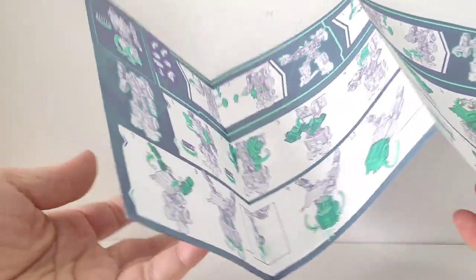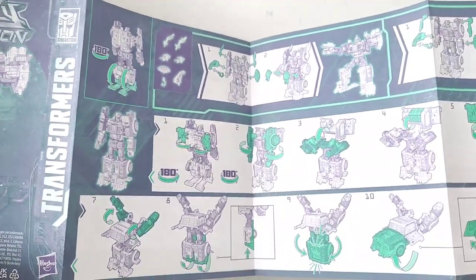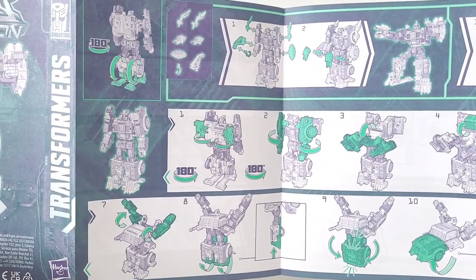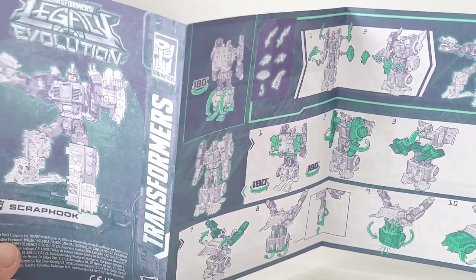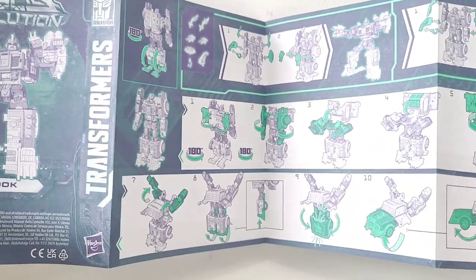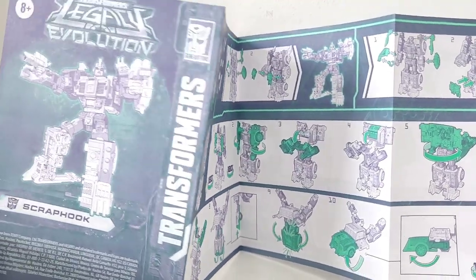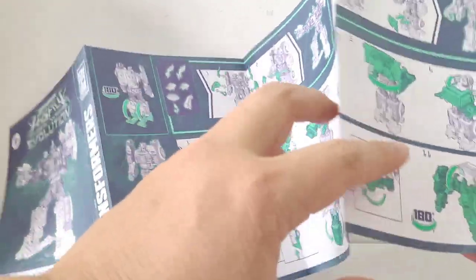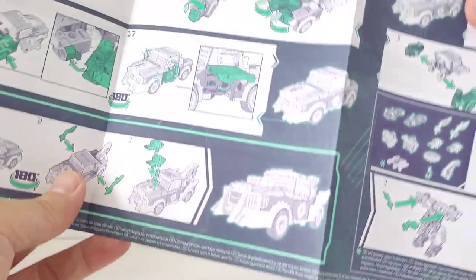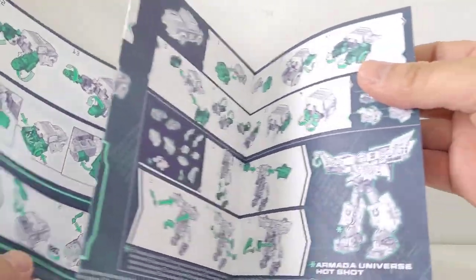Have we ever had instructions that were done in green? Usually they're purple, and Shattered Glass has some pinkish on him or something, but I think the green actually helps it stand out a lot. And they're trying to minimize how much ink they use on this because, one, profit, planet, all that stuff. But I think the green works really, really well in helping to accentuate and highlight the areas that they want to focus on for transformation. And very neat, very neat.